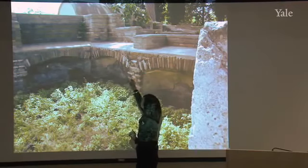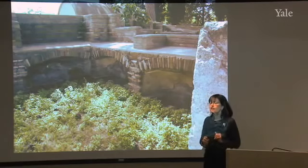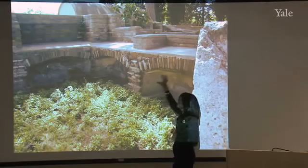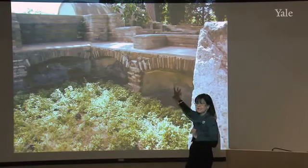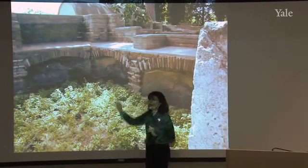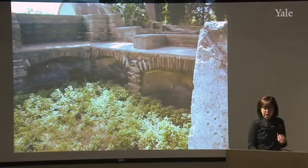And so we begin to see in these interiors what we call arcosolia, A-R-C-O-S-O-L-I-A, arcosolia, which are these much larger niches where bodies are placed, bodies are buried, and then they are covered over with a marble slab that might have the inscription naming the deceased or a figural scene.